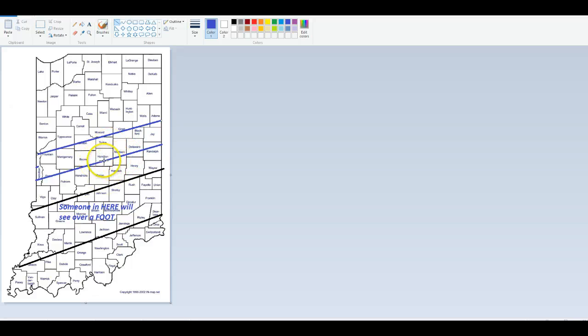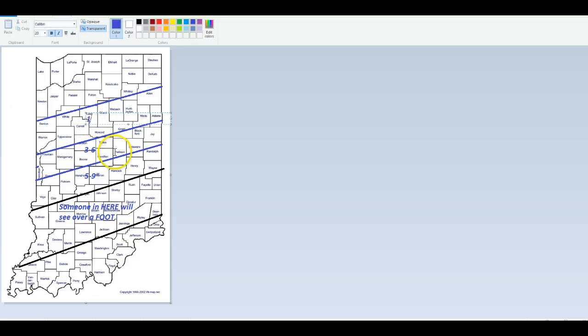Hamilton County, we're gonna be split, I think. In this area right here, I'm gonna say 5 to 9 inches. That would be downtown Indianapolis and the Noblesville Fishers area, okay? Up in here, it's gonna taper off, say 3 to 6. Then up here, it's really gonna taper off. Probably, I'd say, that may be a little too far north. We will see how the banding sets up. 1 to 3, maybe 2 to 4.